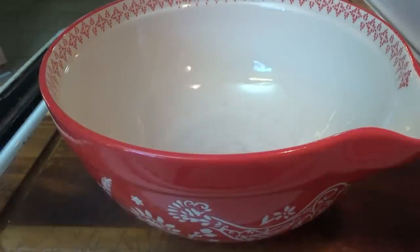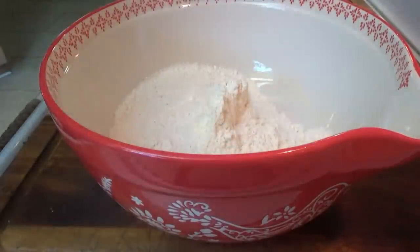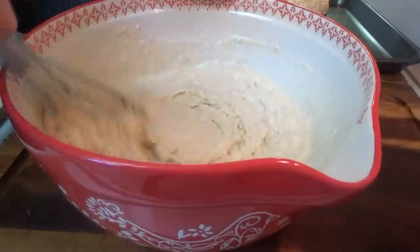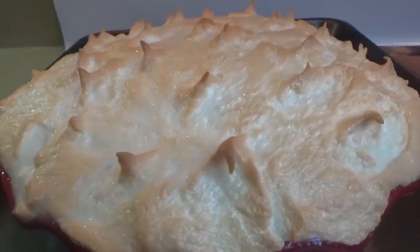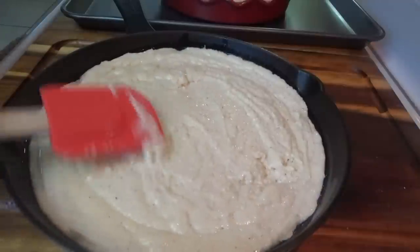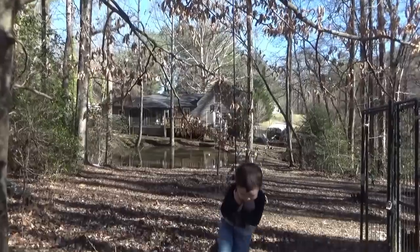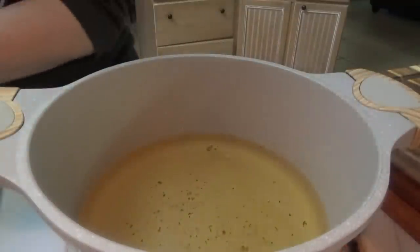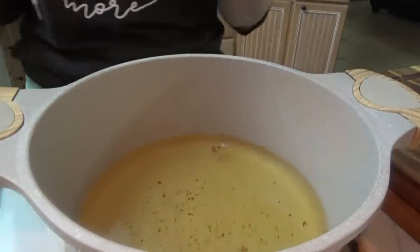Since I'm having to keep my eyes on this meringue anyway, I'm gonna go ahead and mix up the cornbread. I got the mashed potatoes done. Now we're just gonna make some fried okra and I'm gonna slice up an onion, tomato, and cucumber.